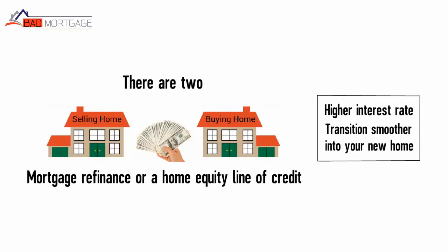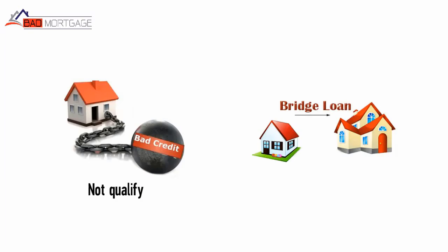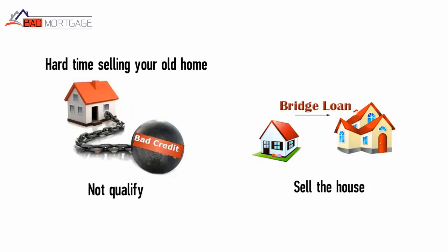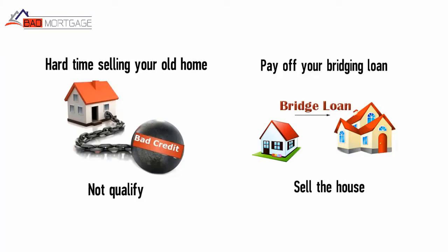Bridging loan qualifications. You will probably not qualify for a bridging loan if you need to get a bad credit mortgage, but otherwise it could be a great benefit to you if you are having a hard time selling your old home. After you sell the house and are settled into the new one, be sure and pay off your bridging loan as soon as you can, providing it will not put you in any financial trouble.